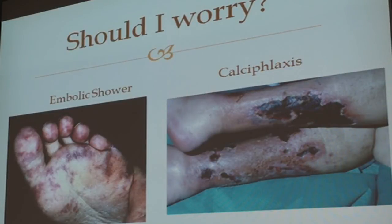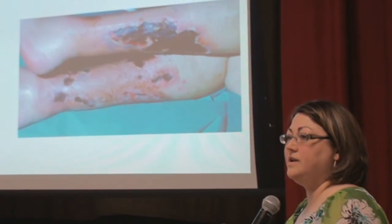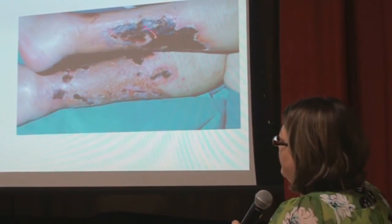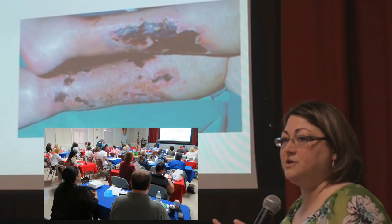And so this patient actually, it looked like this. But these areas were very black, very hard. This was a dialysis patient. In any dialysis patient that you have, if you start seeing small, black, hard lesions on the foot, on the abdomen, anywhere on the body, and there's multiple lesions, they need to be seen right away. It's calciphylaxis. Very, very high group of these people are dialysis patients.